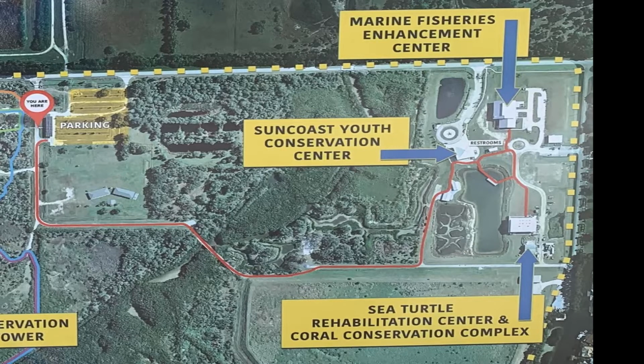The Florida Fish and Wildlife Conservation Commission is also located there as well, although their area isn't up and running just yet. They have this place called the Marine Fisheries Enhancement Center, where they plan on raising fish to restock the water in the coastal areas. They actually have a parking lot directly to that area, but it has a gate with a keypad entry on it, and it's closed to the public.